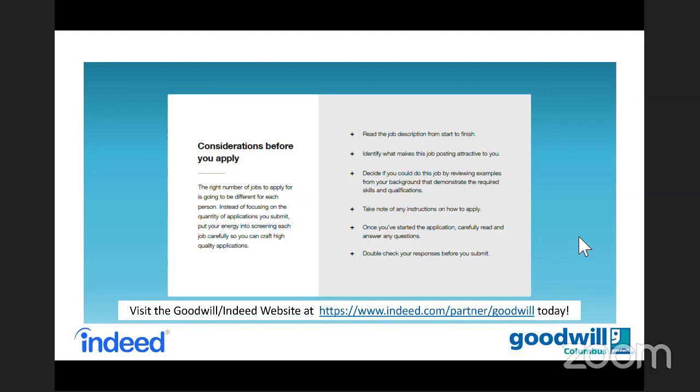There are some actions you may want to consider before you apply. This list here are a few actions you might want to consider before you apply. First, read the job description from start to finish. Second, identify what makes this job posting attractive to you. Third, decide whether you could reasonably do this job by reviewing examples from your background that demonstrate the required skills and qualifications.